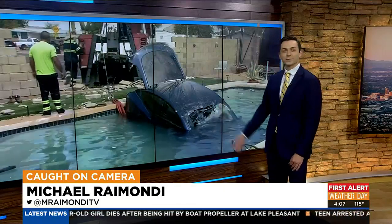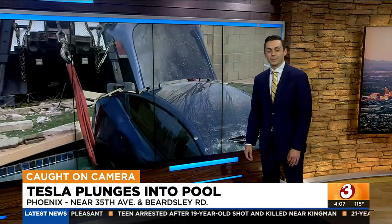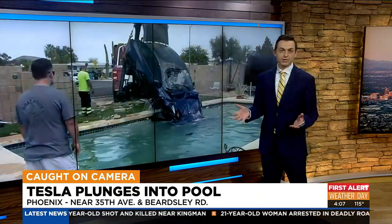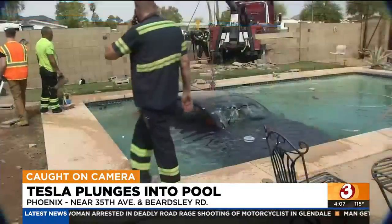Something you don't expect to wake up to in your backyard. You can see the bumper of the Tesla is crushed. This looks like crews trying to pull it out. I mean, debris and bricks just scattered all over the yard and even into the water. The good news here is no one was hurt, but the homeowner really just finished renovating that whole area. It sounded like a bomb went off.